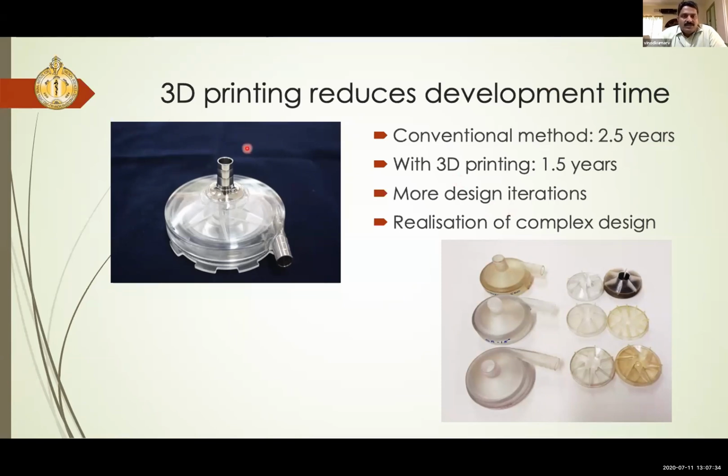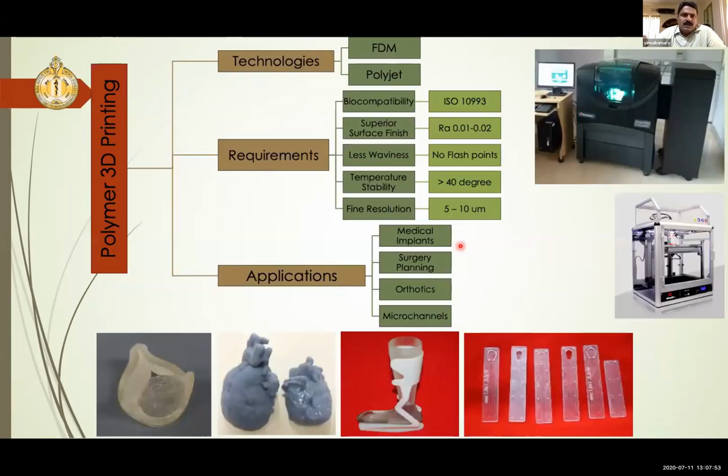What we can see on the left is a prototype which we made conventionally with plastics and metals together. When we made a similar design with 3D printing, you can see the entire thing is made up of a single plastic component, so manufacturing-wise it is also easier for making a prototype. In our facility, we have two polymer 3D printing systems. One is an FDM, fused deposition modeling, system, and the second is a PolyJet based technology.